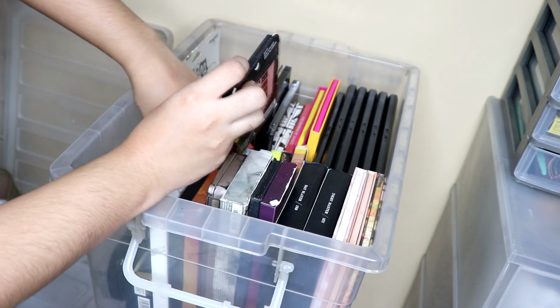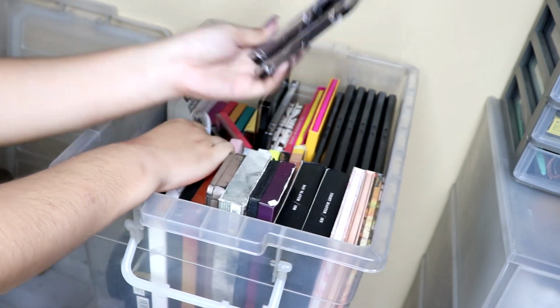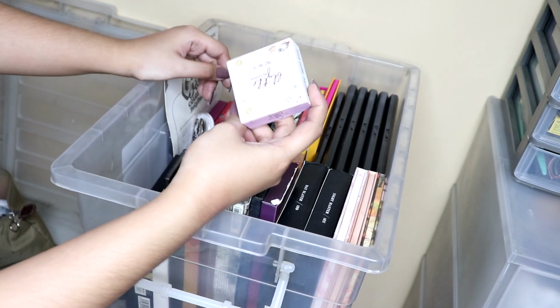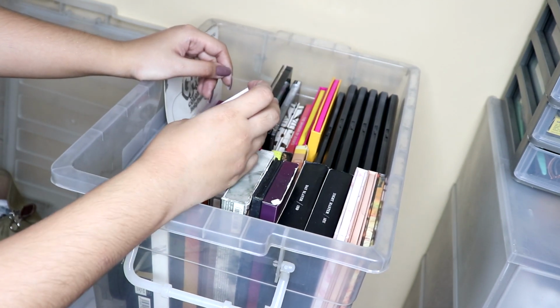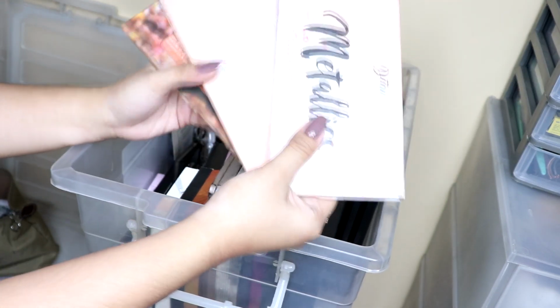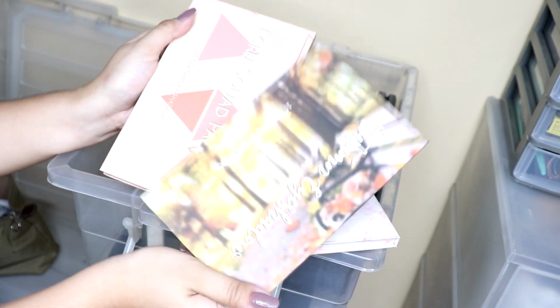I have 2 shades of the Wet n Wild 10 Pan eyeshadow palettes in the shade Nude Awakening and Rosé in the Air. Next is the BILENA Chocolate Palette. This one is the Blight Cosmetics Face Palette in the shade Eclipse. I have few eyeshadow palettes from Detail Makeover. So, ito, nabili ko tong dalawang to nung nag-buy one take one sale sila before.